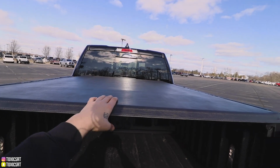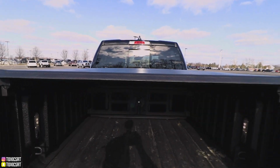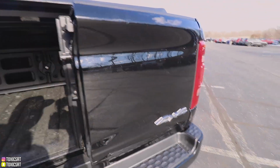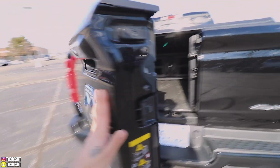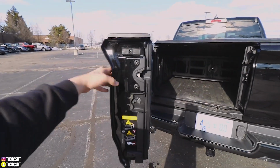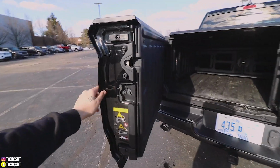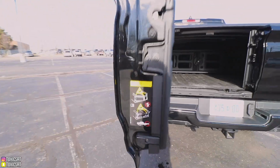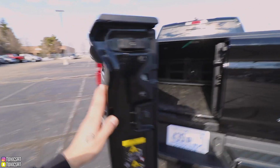You have the tonneau cover right here, leather, beautiful. So let's close this thing up. I thought I'd show you guys that. It's a pretty cool option. I want to do it one more time. It's kind of cool. I've never opened a tailgate like that. So here it is, and it tells you what you do and what you don't do. So now let's just close it up.